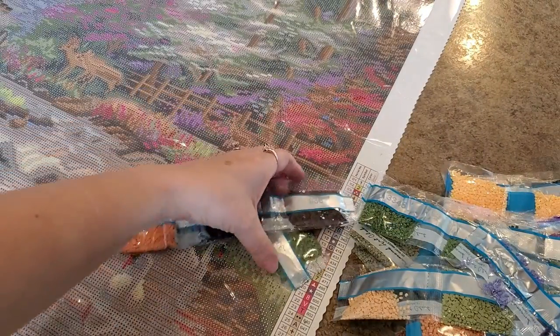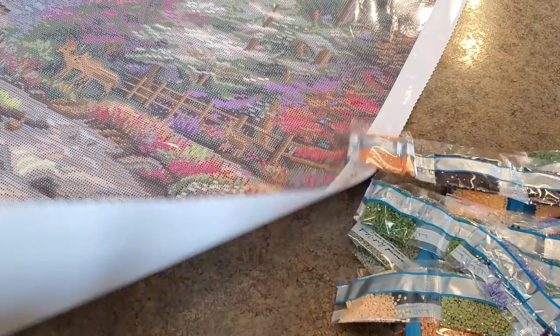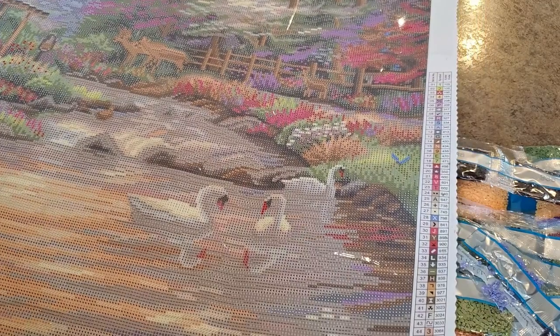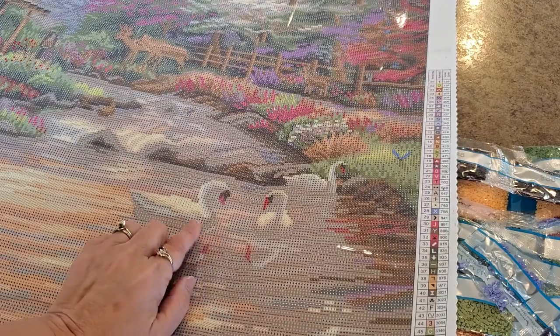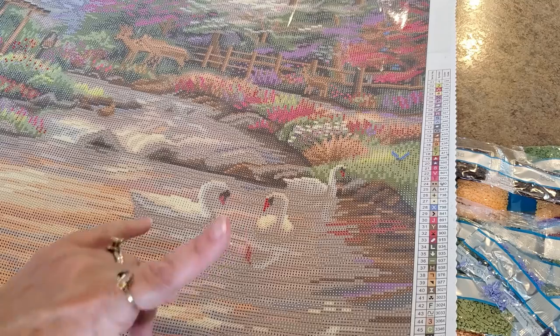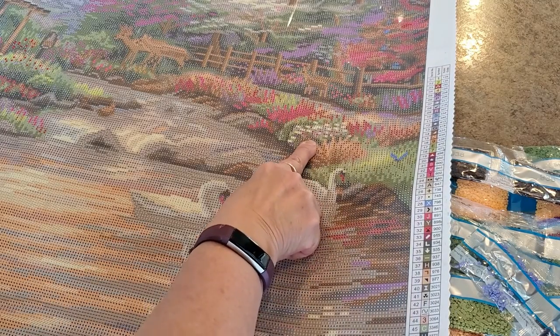Just a little bit of those. Gorgeous, gorgeous. Look at the greens. Oh my gosh, there is green all day long in this thing, right? All right, so I already found some of the ones. There's a little bit right here in the water, and in the swans are some of the ones. Now it's that yellow. There's some here in this bush, the yellow.